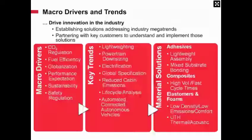Electrification, both hybrid and fully electric vehicles, global specifications from our customers, reduced cabin emissions, as well as life cycle analysis that's being completed on vehicles. And we're seeing now the coming of automated, connected, and autonomous vehicles. So let's look at some of the material solutions that can address these needs of the world and our industry.